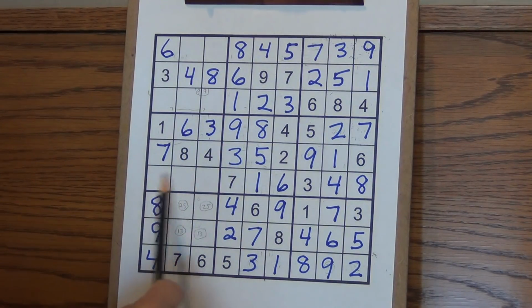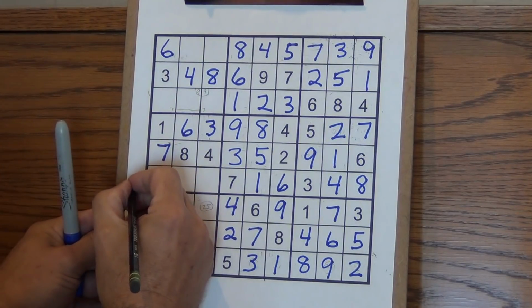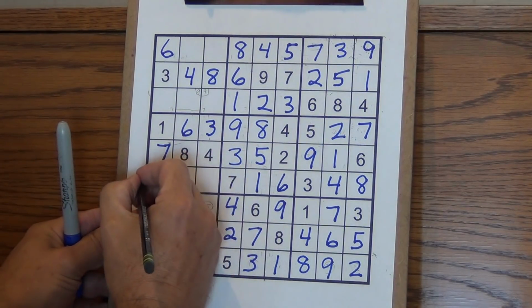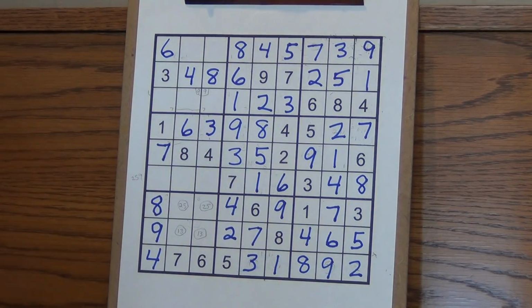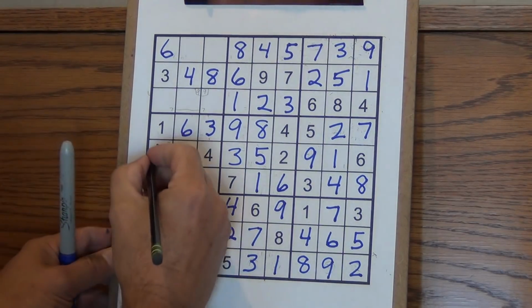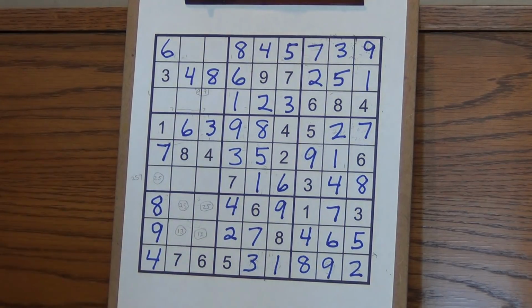Now, from here, I probably would go up and down this way, but first I'm just a little bit curious what these three numbers are. So those three numbers are going to be 2, 5, and 9. So I just want to glance and see. That's a 9. That means this has to be a 2 or a 5. I might as well write it in. And that's all that I got from there.